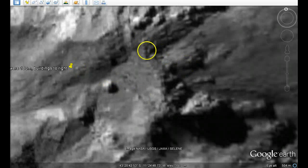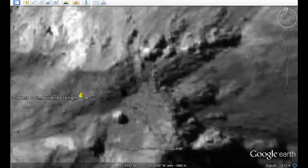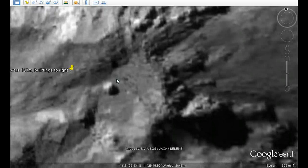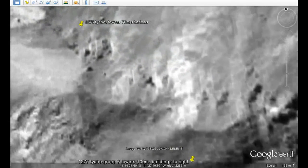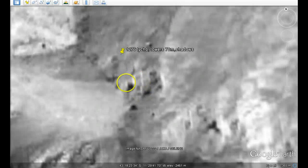Again, you'll see buildings on the corner, on the hill, square structures, towers. There's a very tall tower happening there. Many towers and walls and buildings here which all haven't been blurred out. It's very clear to see. So that area is quite easy to spot what's there. There seems to be a group of towers happening in this area here. They're about 70 meters tall.